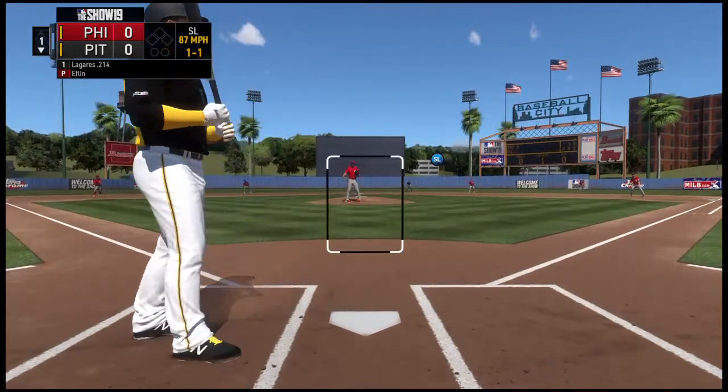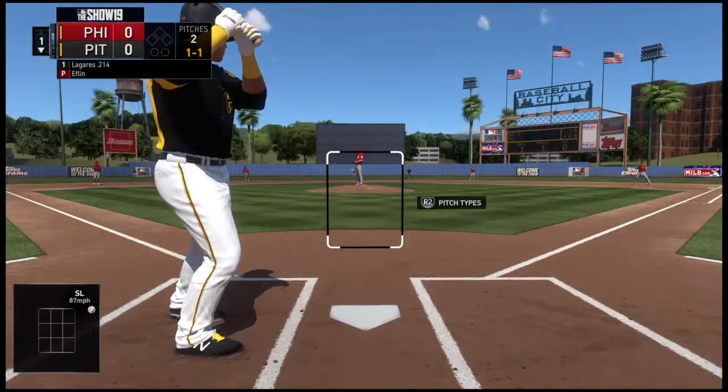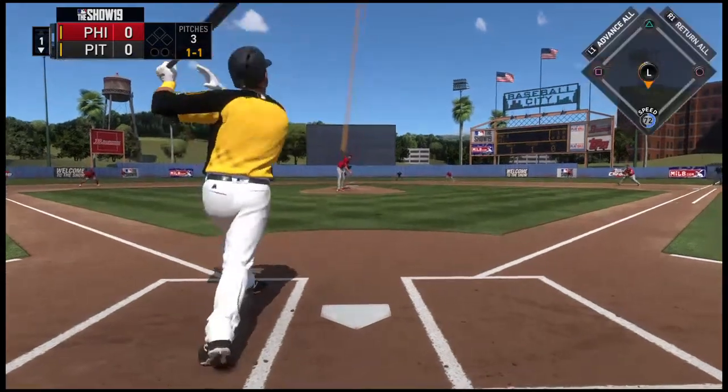A 1-1 count to the Pirates leadoff hitter. He's going to have to make an adjustment on that slider away. He can't just make it a non-competitive pitch and allow these guys to take. He's got to start that a little bit more over the middle of the plate to get that swing and miss on the outer half.